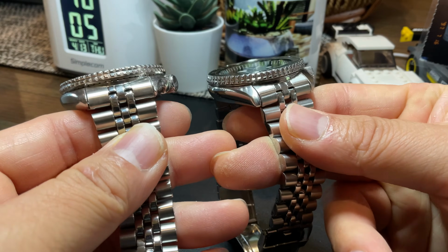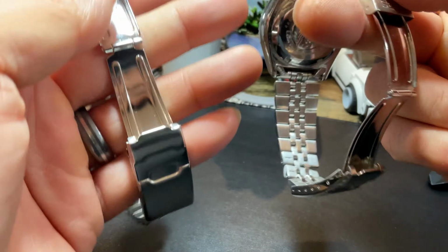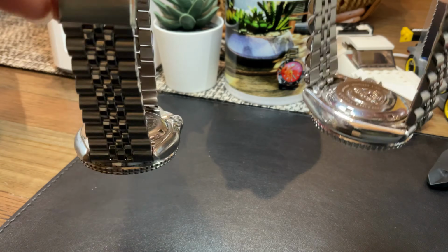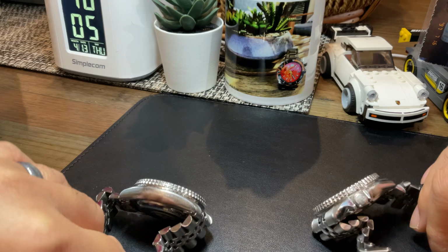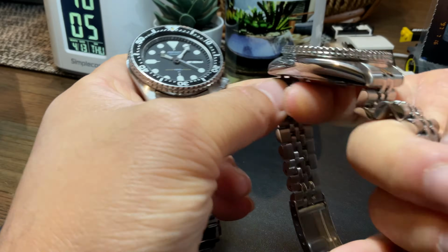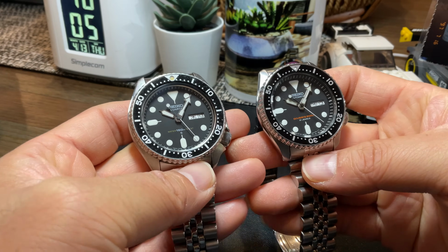Both of the watches are now fitted with the jingly jangly OEM bracelet by Seiko, which is fantastic. I absolutely love it. I know that we can do this all day long, right? But they are lovely. Okay, so from the dimension perspective, it's the old story. Very similar in size, if not the same. Lug to lug's got to be the same as well, right?